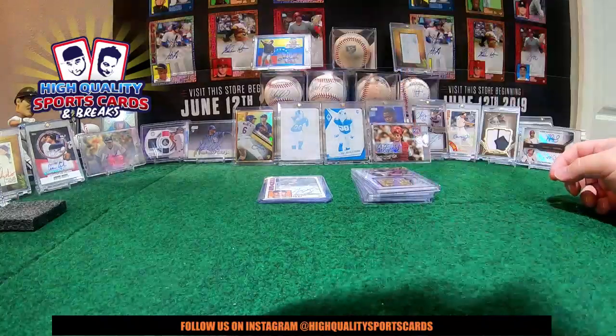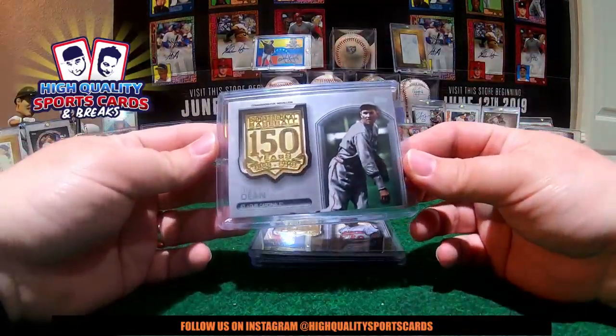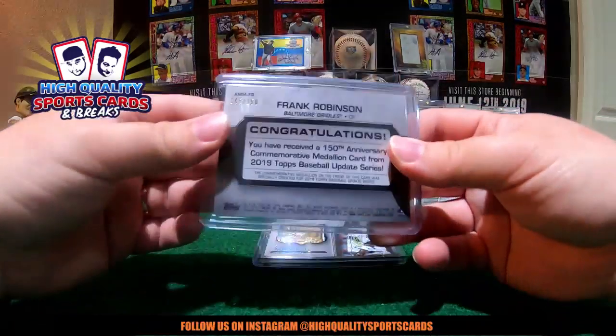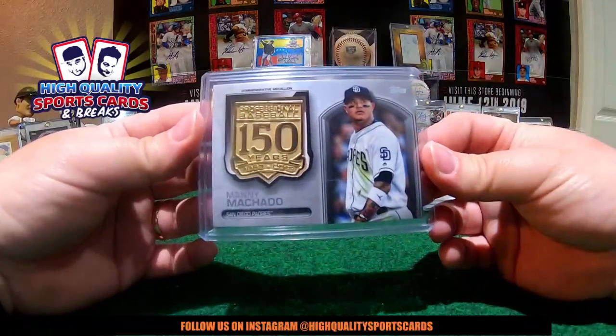Now, with the medallions, we got three of them. Dizzy Dean, 150 gold medallion, St. Louis Cardinals. We got Frank Robinson, 150 gold, Baltimore Orioles. Nice piece right here for Baltimore. Manny Machado, 150 gold medallion.